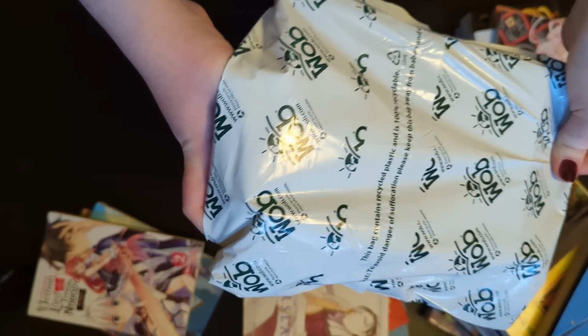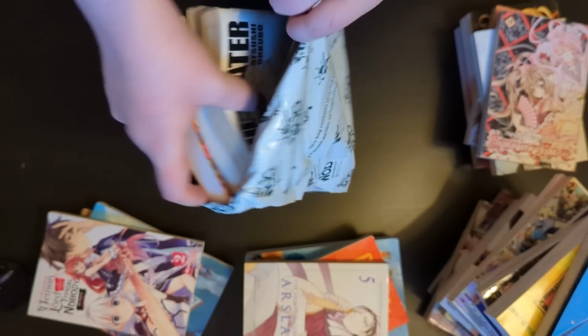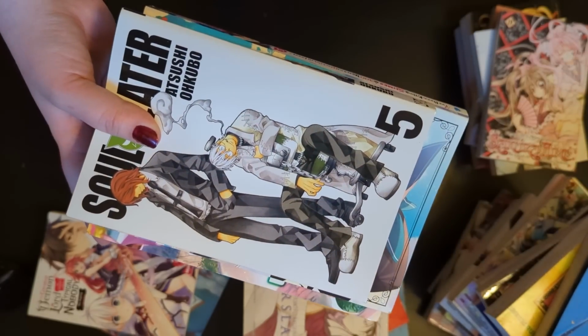Okay, next parcel. This one was already ripped. I didn't make those rips. Let's see how many we've got.